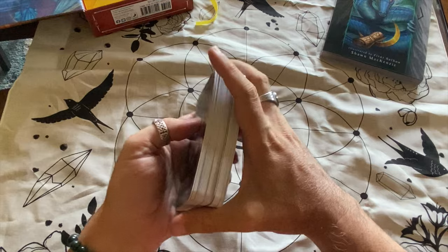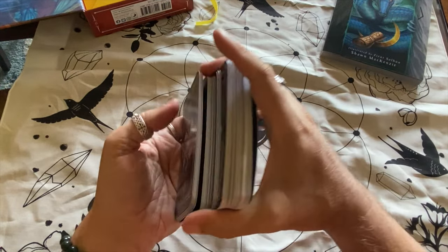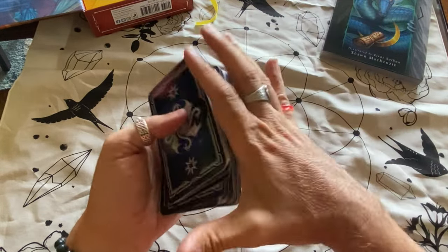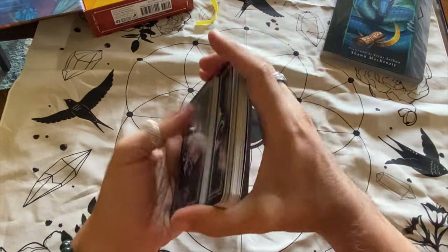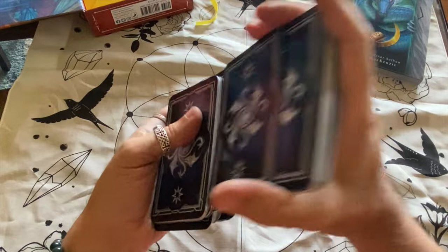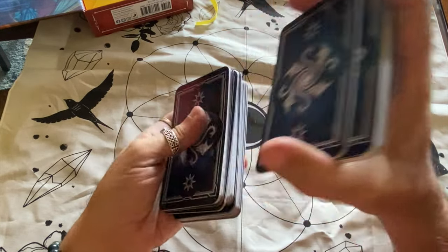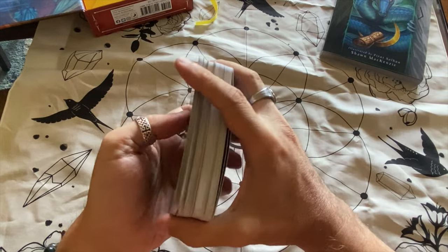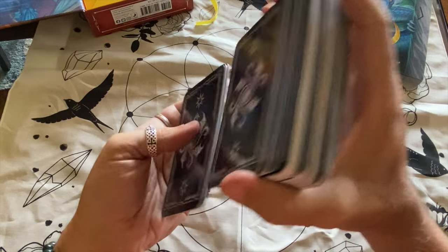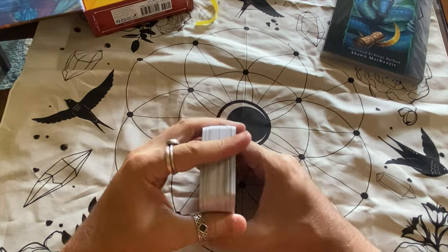So I usually like doing a 6-card interview with my new decks. Card 1 is usually, who are you as a deck? Card 2, what are your strengths as a deck? Card 3, what are your weaknesses as a deck? Card 4, how do you see me as a reader? Card 5, how can we work best together? And card 6 is the potential outcome of our relationship.